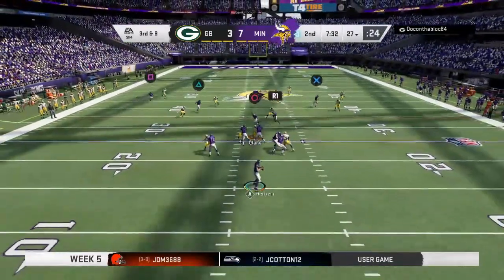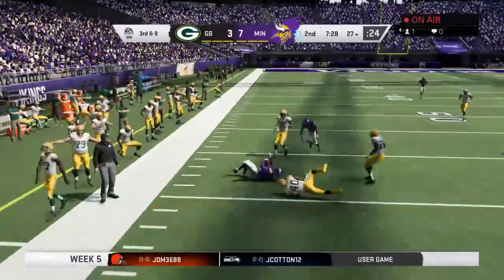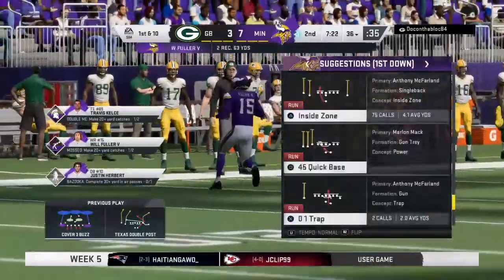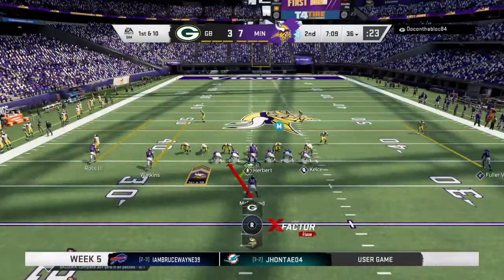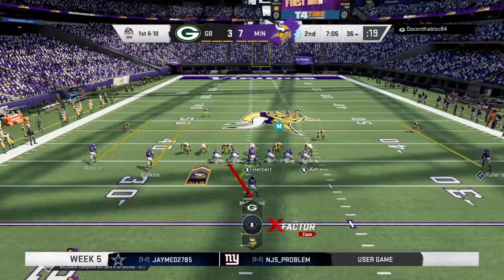To throw on third down, Herbert. It's complete to Fuller. And he's able to get the first before he's taken down at the 36. He had the touchdown earlier. This one's going to get him a first down. So from the 36 now, 1st and 10.